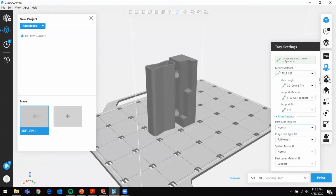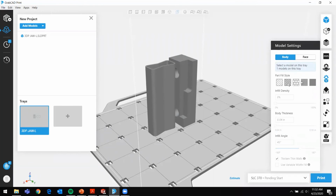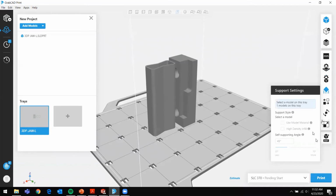You can get more into this later. Infill style, this is something that you've probably dealt with in the past with other slicers. And just the main support options and settings, it's all here just like a normal slicer. However, it's just really cleanly laid out and easy to use.